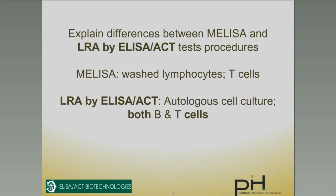They're similar in both using lymphocytes, but one isolated lymphocytes measuring only T cell reaction, the other an autologous cell culture measuring both B and T cell reactions, LRA by ELISA/ACT being more comprehensive.